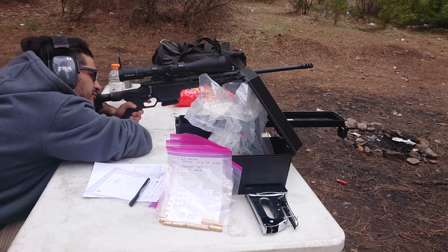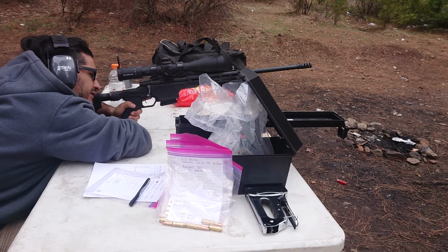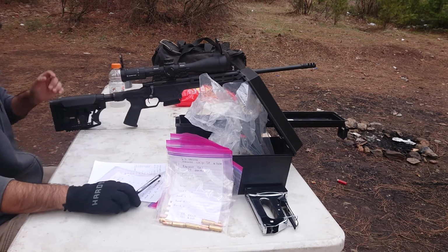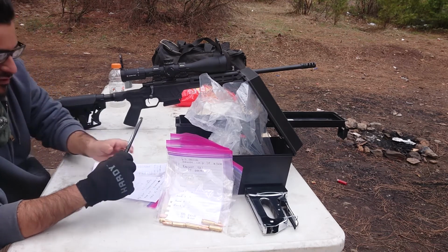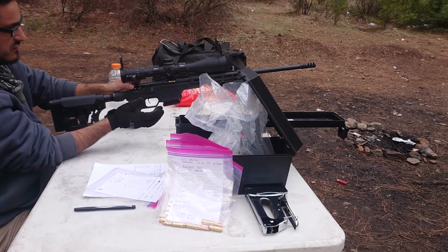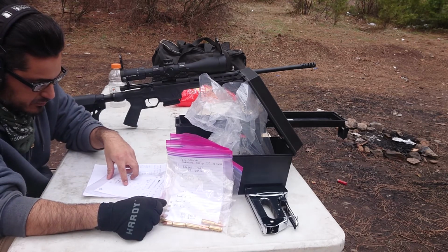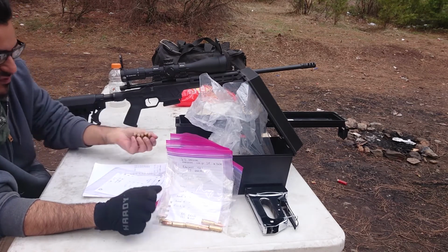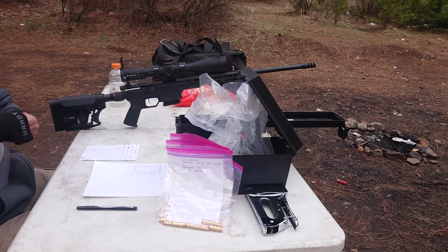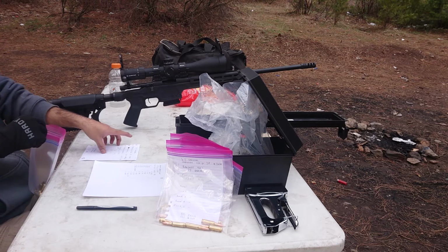So far, all these loaded well. Oh yeah, that was right next to the other one. Great. So pretty accurate too. 2154 on the chronograph. So it seems like they're all kind of in the ballpark. The lowest was 2121 and the highest was 2230, so they're about 100 feet per second spread, but all still kind of in the ballpark of where you want to be.